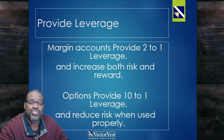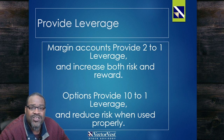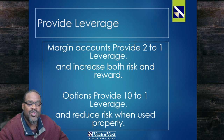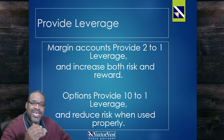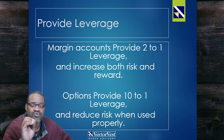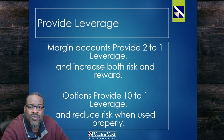If the stock goes down 40, 50, 60%, I can only lose the premium I paid for that option. So it reduces your risk because I have a set amount of money that I can lose on the trade from the onset, whereas I don't have that when I buy the stock outright. So when you can reduce your risk and increase your leverage, spend less money to control the same amount of shares, and I'm capped out at how much I could lose, that not only provides leverage, but it reduces your risk. So for any of you who say that options are more risky, they are by design less risky.